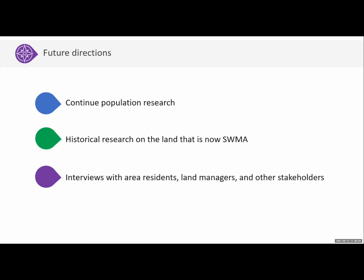But hopefully as the pandemic is getting a little more under control, and as we're all hopefully getting vaccinated soon, I'll be able to set up a little more easily some interviews with area residents, land managers, and other stakeholders to get at both their histories of that land and people's perspectives on how that land is being used and some of those dynamics that might be at play.